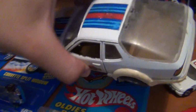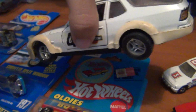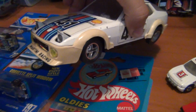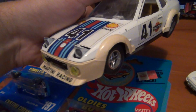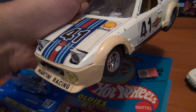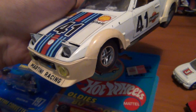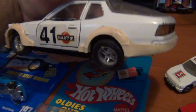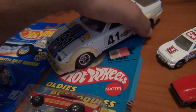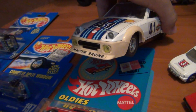Love the old Martini paint scheme. Also on the old Lancias as well, and on the Porsche 917 as well. And I think many other cars. I think the Martini design's on one of the current Formula 1 cars as well. So I'm really happy with this one. Something different in the collection. I love the old Mebetoys stuff.